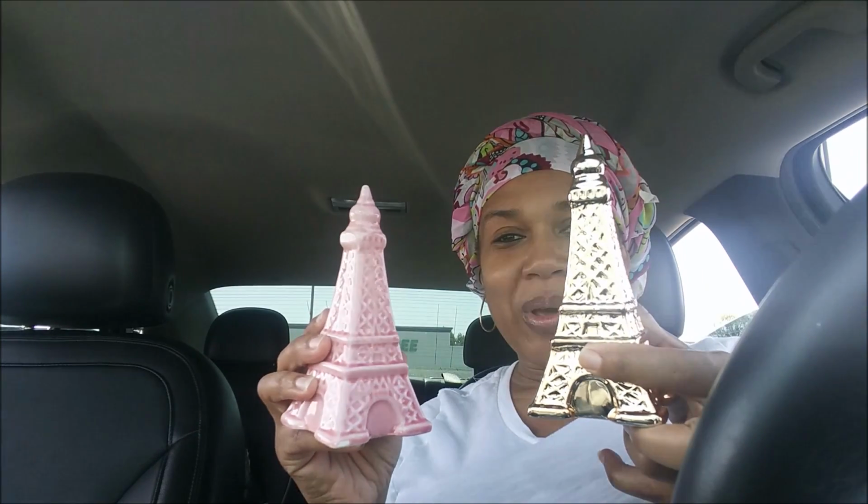It's the mini Eiffel Towers. And they had them in gold, of course. They had silver, and they have pink. These are adorable, super adorable. So I did pick up the pink and the gold. Yeah, and like I said, you guys, I have a bag full of balloon dogs, a bag full of them. I just could not resist it.